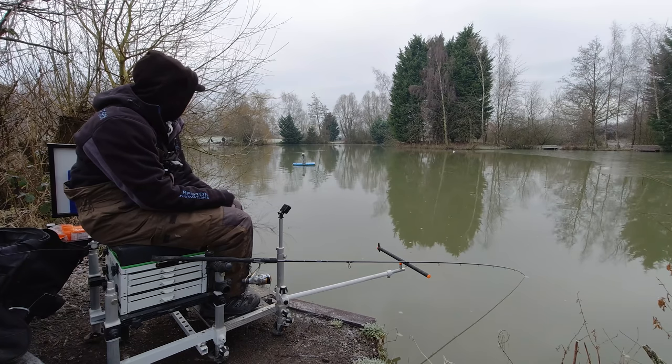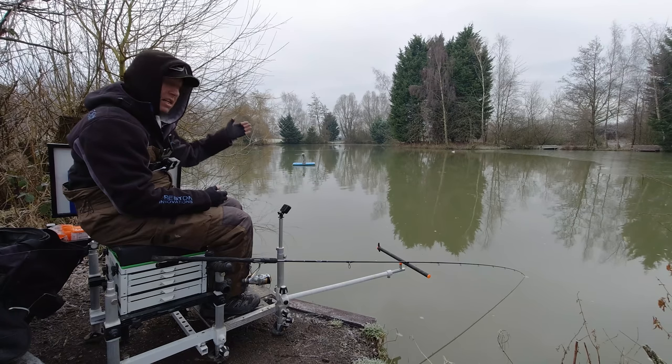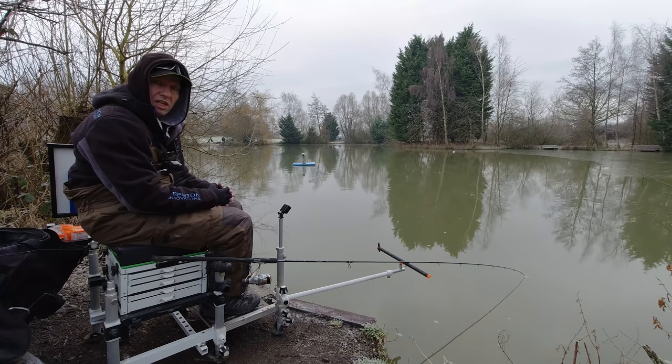So we're on Acorn, there's a few people on here. It's a little bit restricted in terms of how far I can throw, but I've picked a line probably about 30 metres out. I'm going to start out there, creep my way back and just look for indications on the tip, see if we get any kind of movement at all and try and locate some fish.